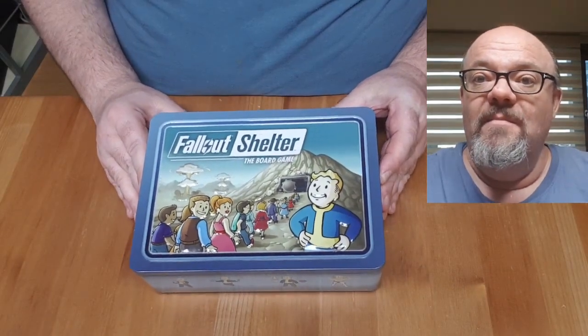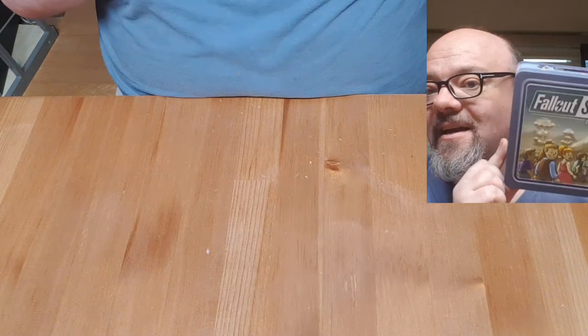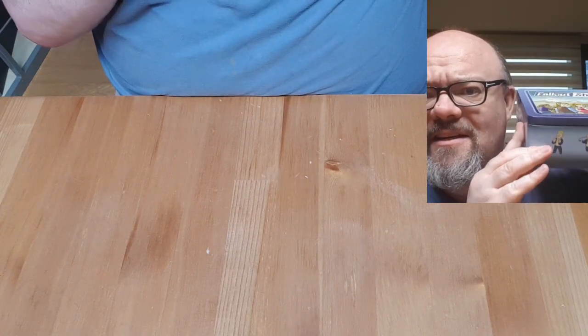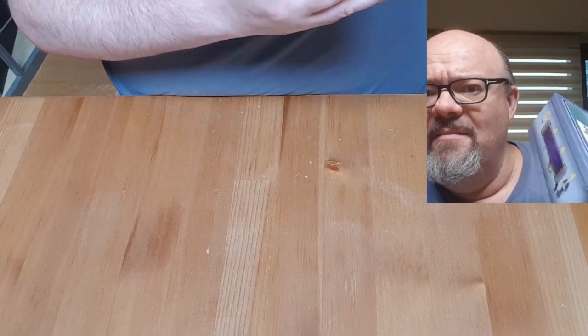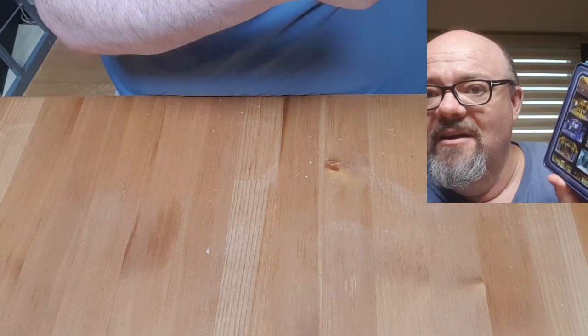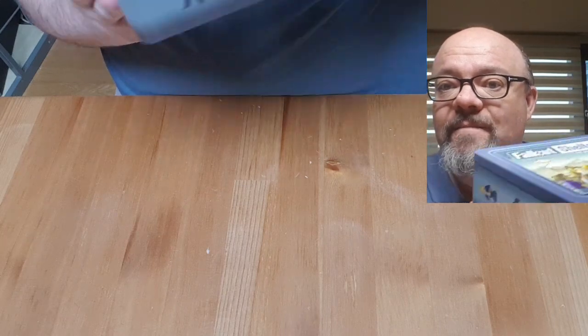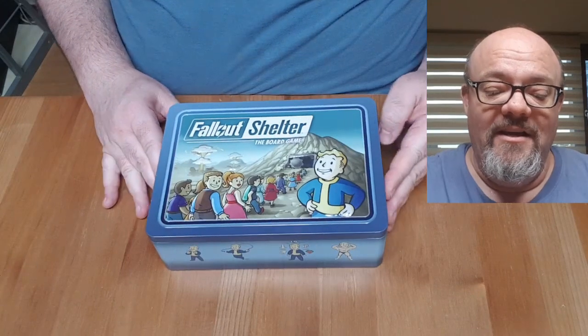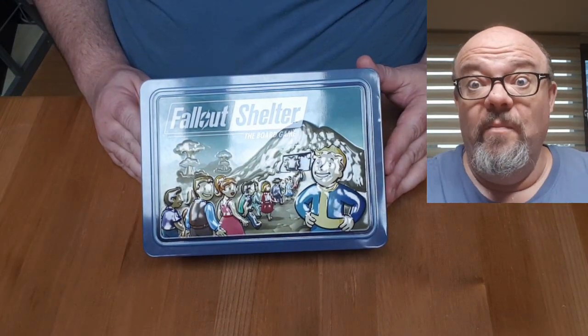Now, something to keep in mind: this is a small box. It kind of emulates a lunch pail, except there's no real handle there. But it's really very pretty, and it's a nice tin. Normally I hate tins. I think maybe some of you don't like tins. It works for this game, although I hope I never drop it and damage this box.